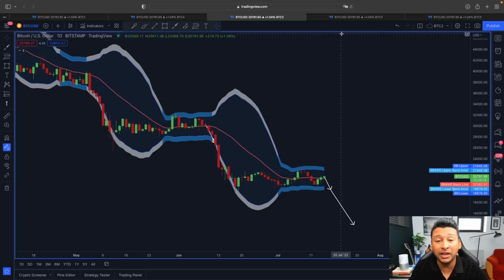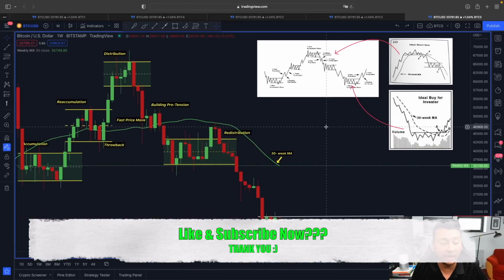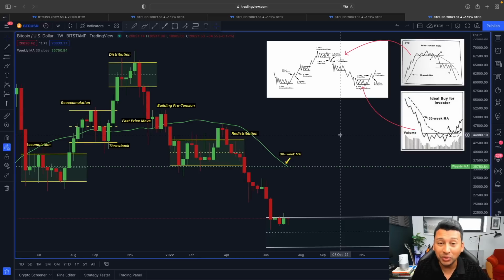But if you look at the bigger picture, guys, the bigger picture is showing a different story. Why? Because according to this Wyckoff's market cycle, many are already calling this a market bottom, and we are ready for this new impulsive movement. I'm not going to disagree, but I'm also not going to agree on that.